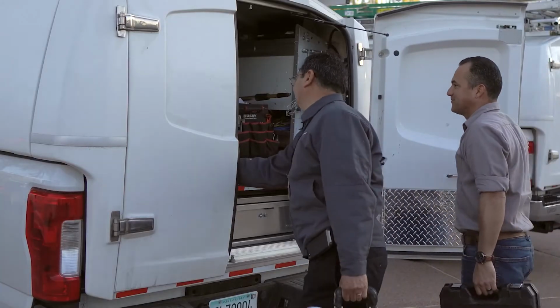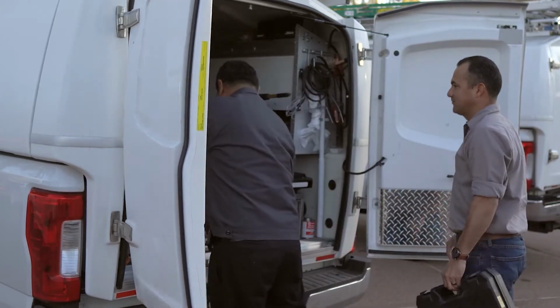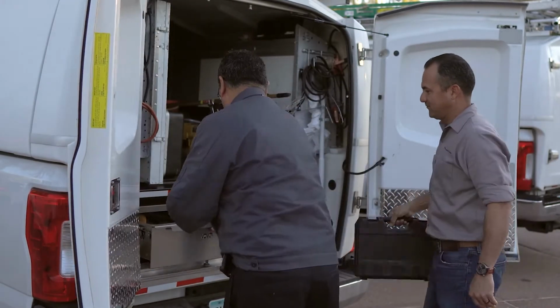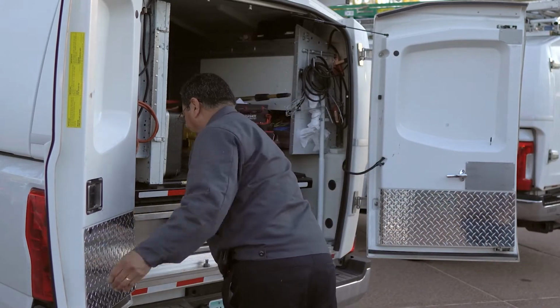The other feature that we looked for on these boxes was the ability to have an entire bed box. A box with a cabinet that can open up and expand the entire length of the bed, adding that much more ample storage for my technicians and the supplies that they need to do their jobs around the state.